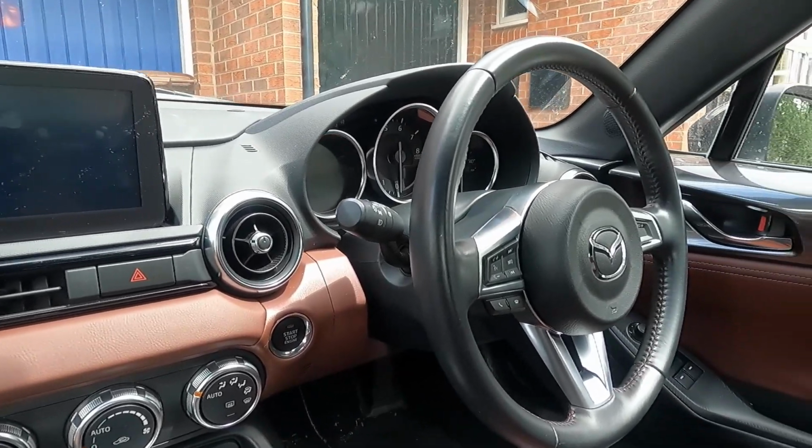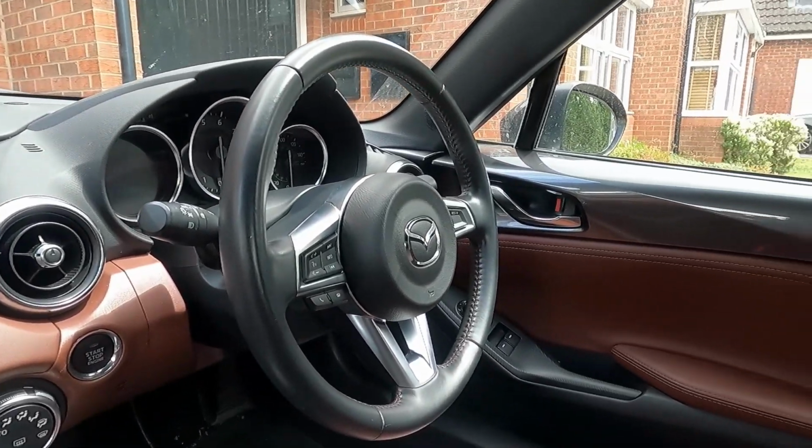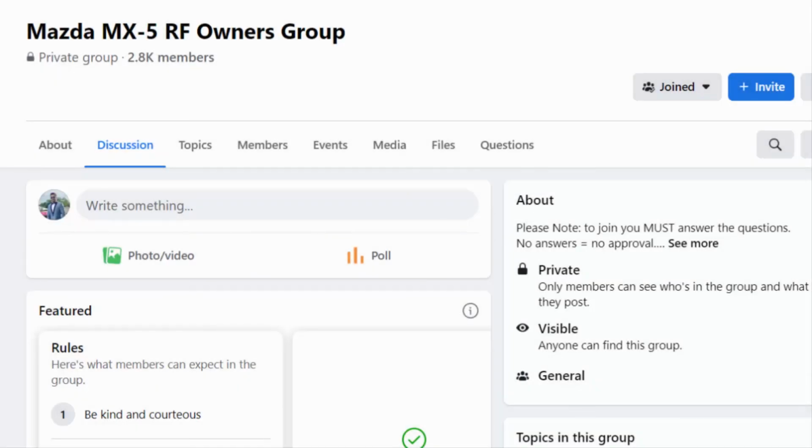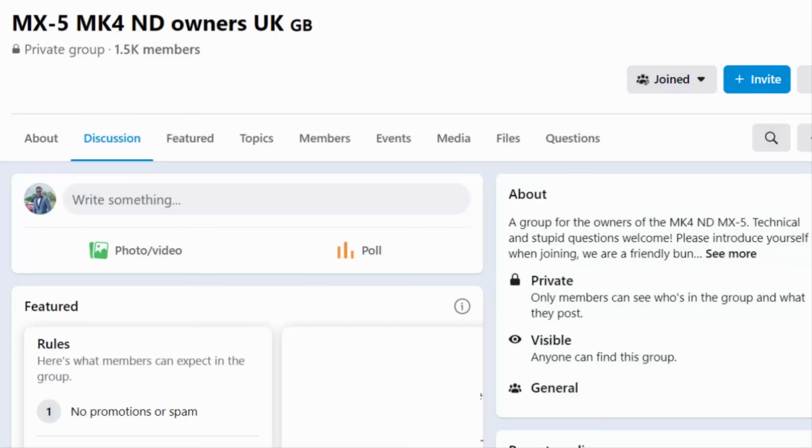Lastly, this isn't directly related to the car, but one thing I have really enjoyed since owning the car is the MX-5 community. I've joined a couple of Facebook groups, been to a couple of MX-5 meets, and everyone is just so helpful and provides really useful knowledge and information.